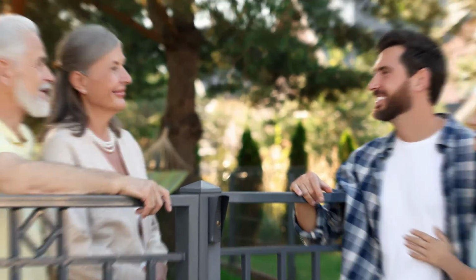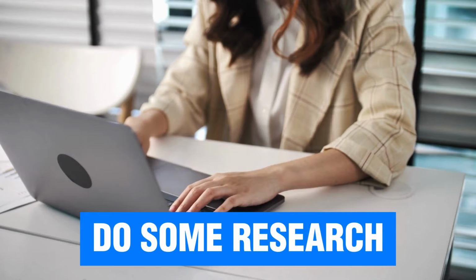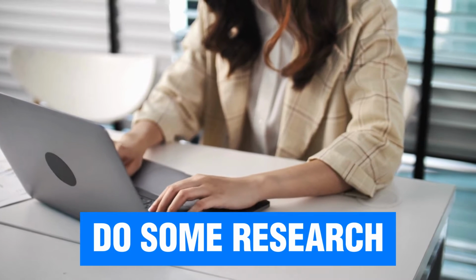But let's go over some steps on buying a house in a gated community. It might seem complicated, but don't worry about it. Let's break it down in a few easy steps. First, you want to do some research. Find the gated communities that you're interested in in your area. Make a list of them and figure out what you like best about each community.